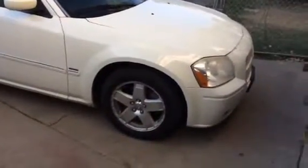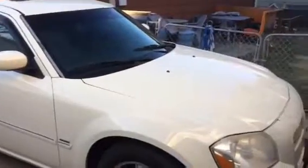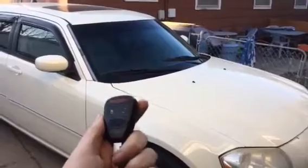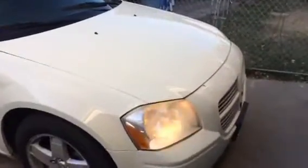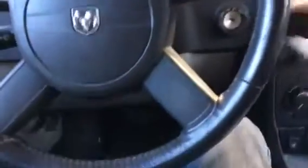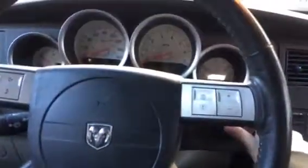But I'm gonna run through this car a little bit. Here's the key. Used to say Dodge on it. Everything on it works. Now, this car has a lot of miles on it. Hop in here, close the door, because it's cold out. Excuse my hand. It is very cold outside.